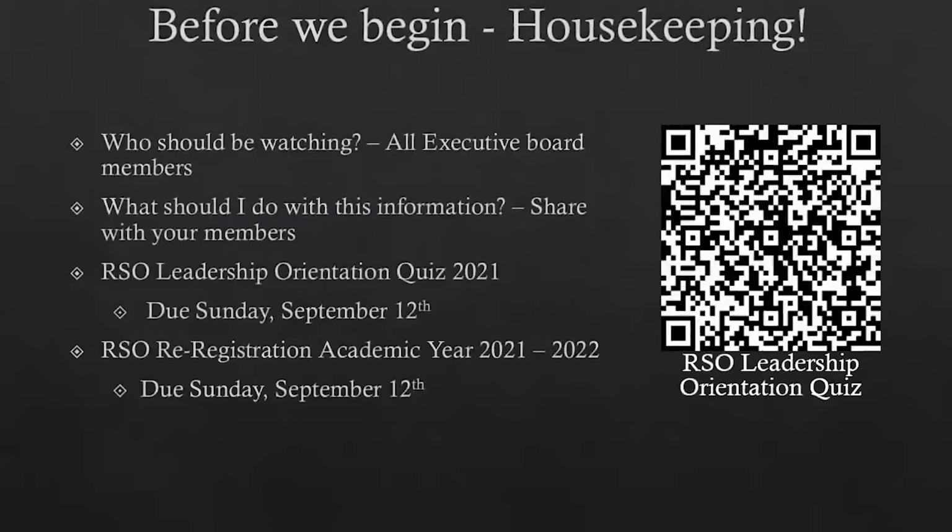Next, attendance is being tracked using an Office 365 form. So watching the full orientation is great, but to get credit, you need to have at least one member of your organization complete the quiz with 100% prior to Sunday, September 12th. Here is a QR code for the quiz. If you're watching live, you'll also see that in the chat.